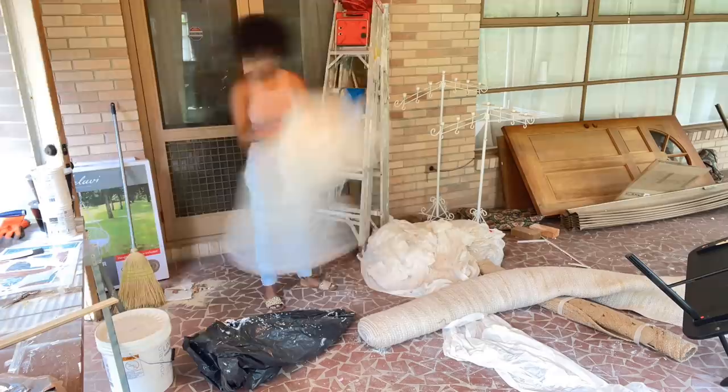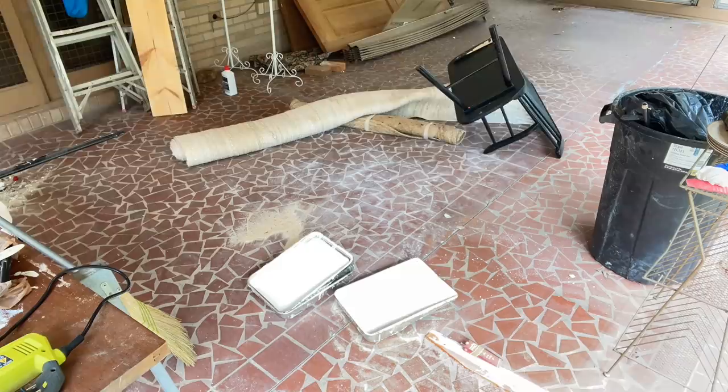Alrighty friends, so at this point I made it home from the store and now it was time to begin cleaning the sunroom. When I tell y'all there was so much sawdust, cobwebs, just everything out here in the sunroom, it was so dusty, and so I was really excited, and this also was super satisfying to sweep all of this stuff away.